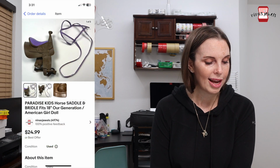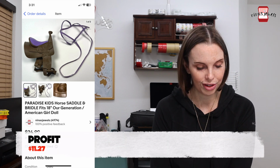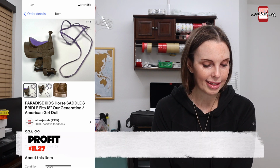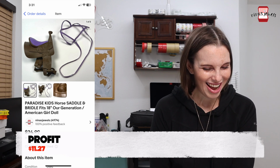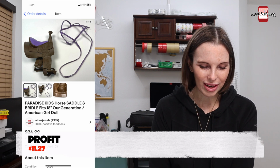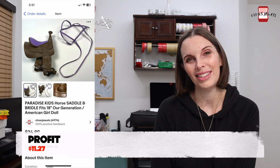This was by the brand Paradise Kids, and it was a saddle and bridle for the Our Generation size 18-inch American Girl doll size horse. And we got that for $1.16, and it sold very quickly for $21.18 on offer to buyer.